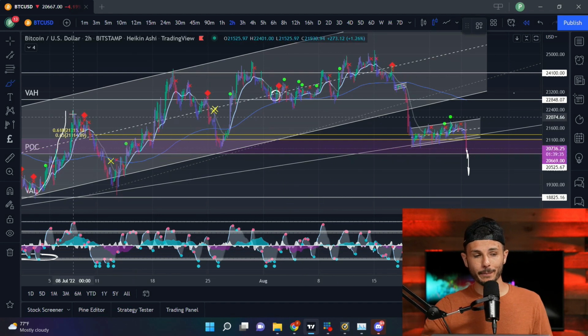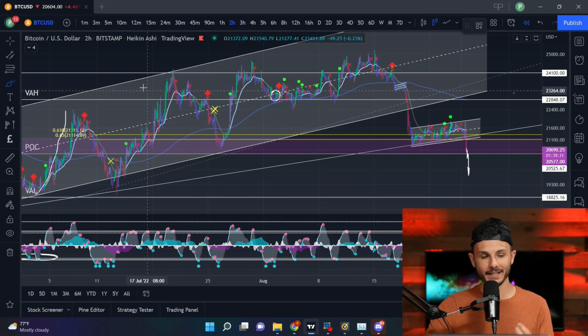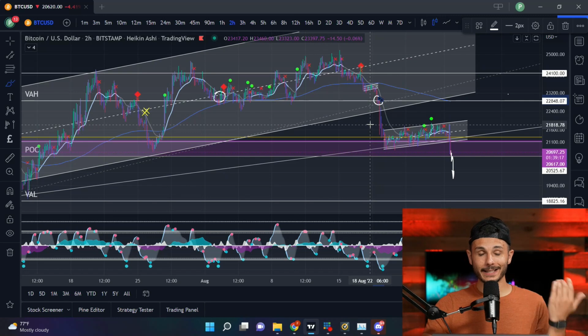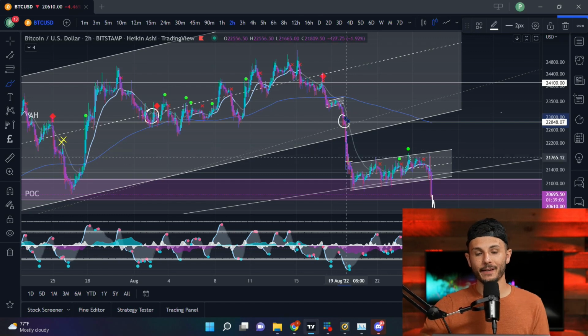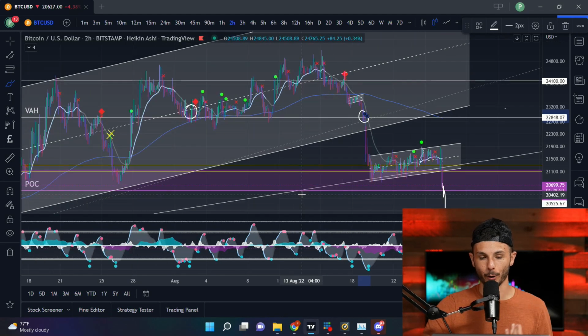But with the volume profiles, you basically get these 3 key levels of support and resistance. You get your value area high, your POC, and your value area low. And this is basically how I was able to predict this quick move down to this level here. The way volume profiles behave is your point of control right down here always acts as a magnet for price, as well as the value area.